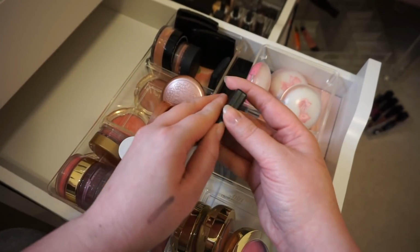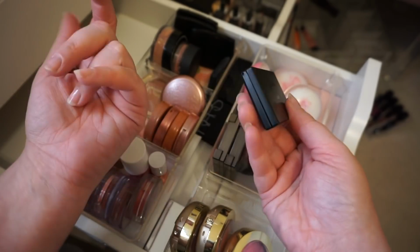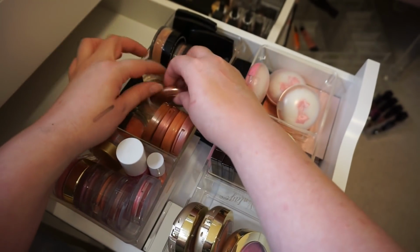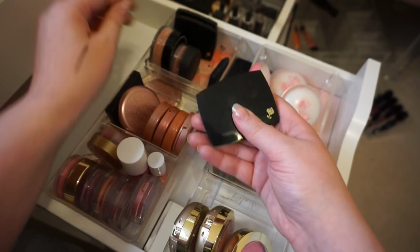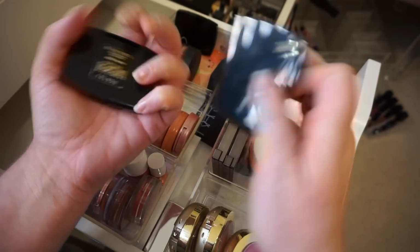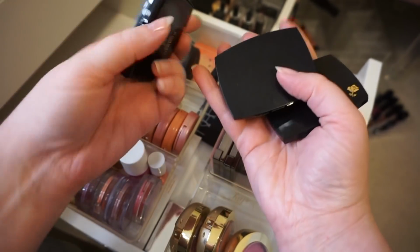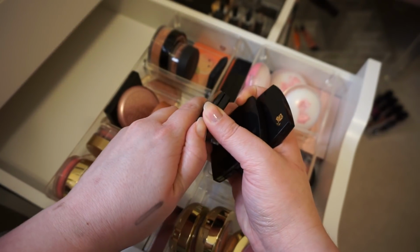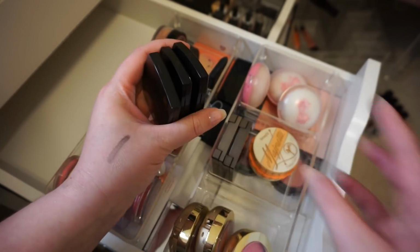Let's see what else we got. We got Sleek Blush. That doesn't really take up that much room. It's pretty much just the same size. I've got some little Lancome ones that I might try to depot. I think these should all be different colors, yeah. And you can see the pans inside are pretty small. So I think these will also be going in the depotting pile.